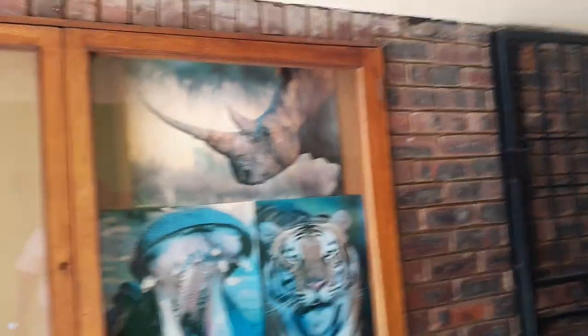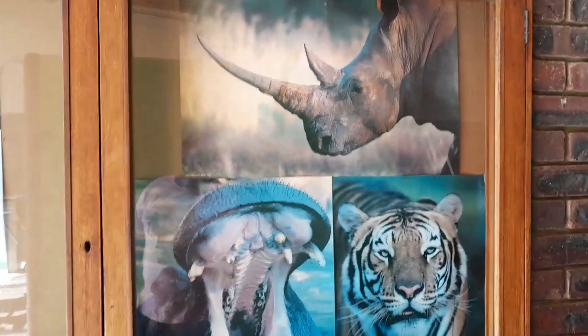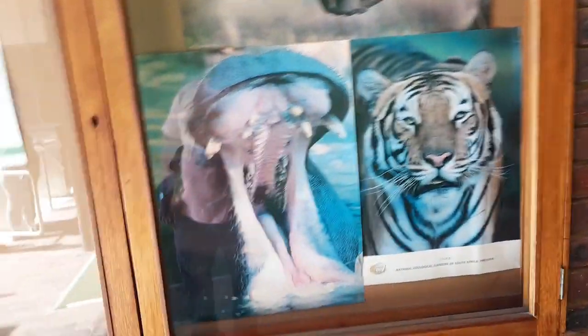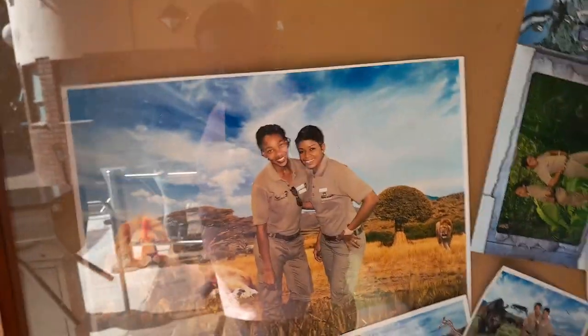And forward we go. Okay, so according to the zoo, these are some of the animals. You can see a rhino, tiger, and a hippo. But guys, if you ask me, I think this is a Photoshop. Let's go explore and see how many animals we're going to see. For me, I'm looking forward to seeing a lion.